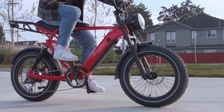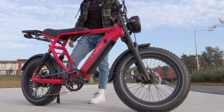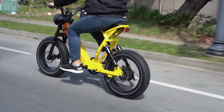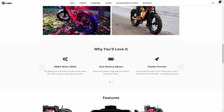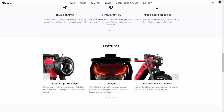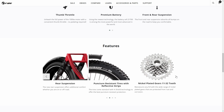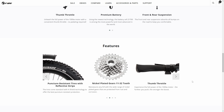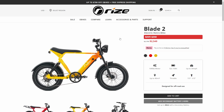This one is available, so you can purchase this today if you are interested. But this is the fat tire moped style e-bike, free shipping, 14-day return policy. I've seen a lot of people talk about this bike and have reviewed them, and I think they're just really nice looking. So this one has a thumb throttle. I believe the last one had a twist. I didn't really say. Here's the tail light, super bright headlight, we're seeing these a lot more on these moped style bikes, which is preferred. And does have a derailleur, like I said, and thumb throttle and things like that. You can find all the specifications on their website, but this is the Rize Blade 2.